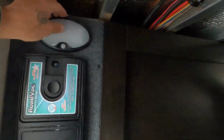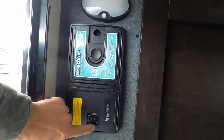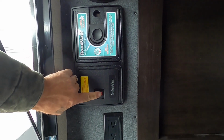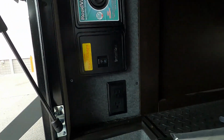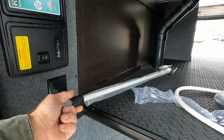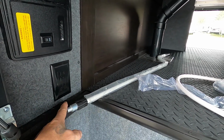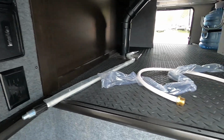Inside your storage area here, another light. Your vacuum. Simply hook up your vacuum attachments here. Crank that on. This is a manual hand crank for your Thule awning on the rear. It's a manual override.